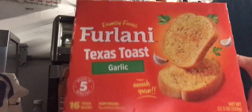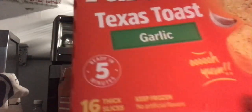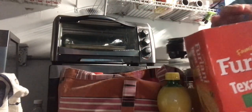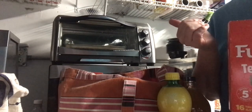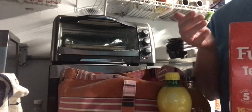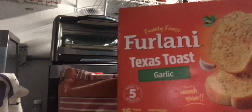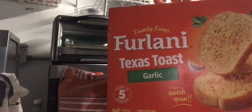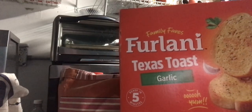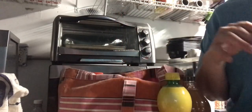I did get another box of this Frulani Texas Toast. Note, this is the 16 count size. We will be having garlic toast with our spaghetti, and we just opted to go with butter and Parmesan and garlic salt on our spaghetti. And then also with the other package of these, because there's 2 packages of 8 in here, we will be having the French bread pizza, or garlic bread pizza.